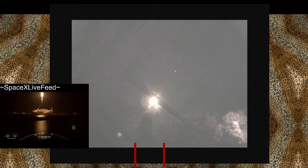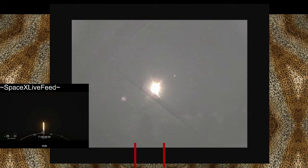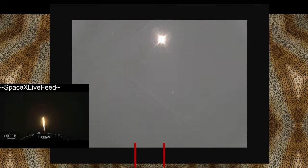1 Alpha. Vehicle's pitching downrange. Stage 1 propulsion is nominal. T plus 30 seconds. Callouts indicate nominal. Historic mission flying the Inspiration 4 crew onboard Dragon and Falcon 9. Great deal with the crew in the capsule.